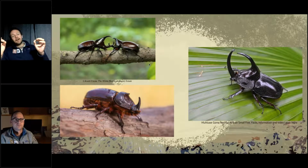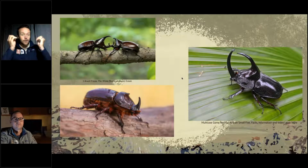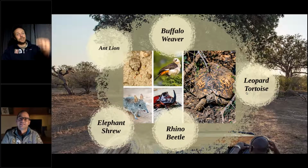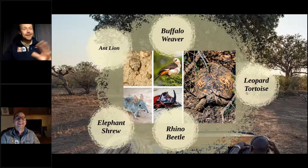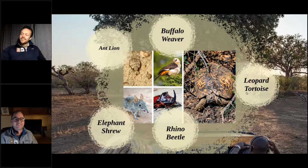And then, final note with them, unlike black rhinos, my spirit animal, who when they sense danger, they run straight for it or straight away from it in any direction, but as madly as they can. Rhino beetles, when they sense danger, they're like an ostrich. They bury themselves. So they just go and they dig. And they dig under and they sit there and they wait for it to go away. They don't attack it. They don't run from it. They just bury it. Oh, that's hilarious.